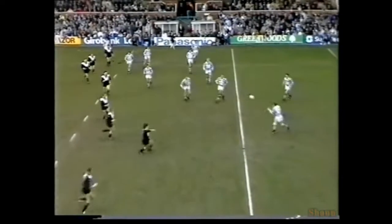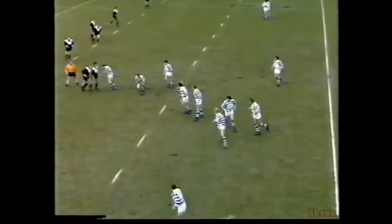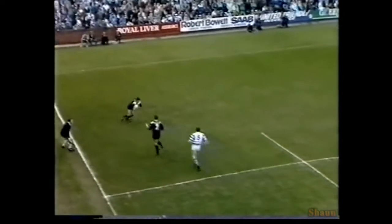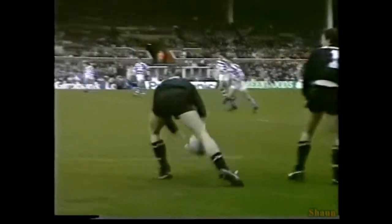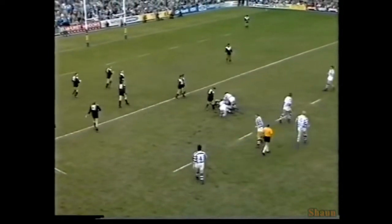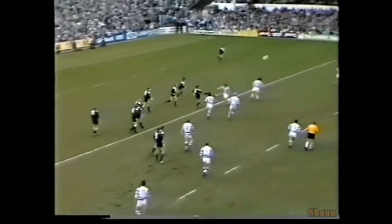Halifax then in possession. Holiday. Good run by Dixon. I think this second row, number 12, Paul Dixon, is playing for a Great Britain Tour place. Paul Fletcher. Oh, well done by Fletcher. Tim Wilby. I was especially surprised to see this lad playing. He's a very much-travelled player, this Hull centre. He's been in France, he's been in Australia, but he's back looking for a cup final medal.